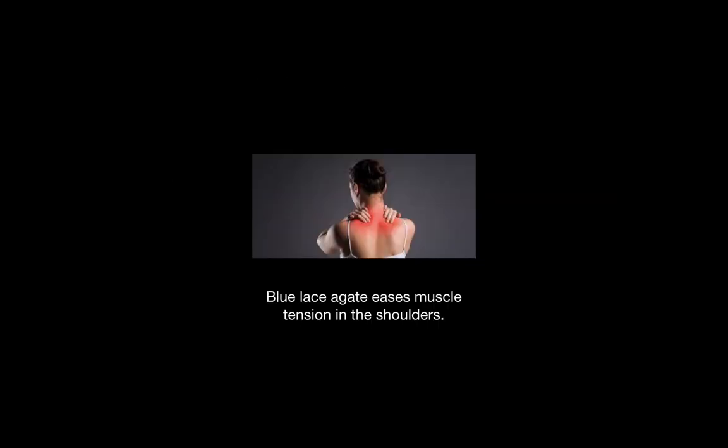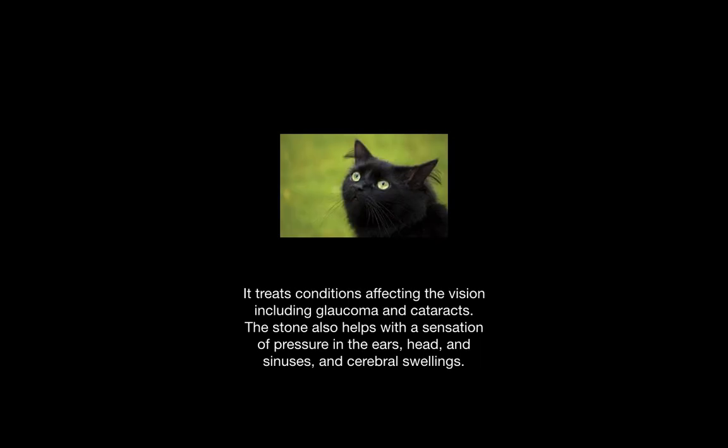It is beneficial for easing tension in the shoulders and treats conditions that affect the vision, such as glaucoma and cataracts. It also helps with sensations of pressure in the ears, head, or sinuses.